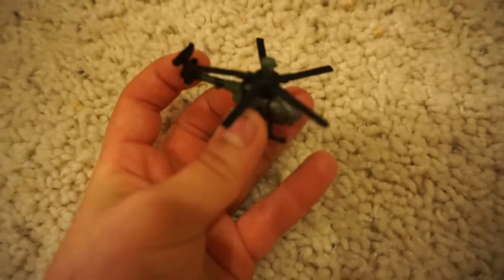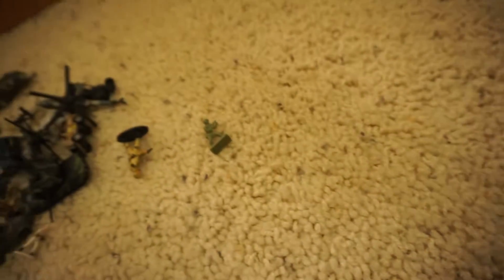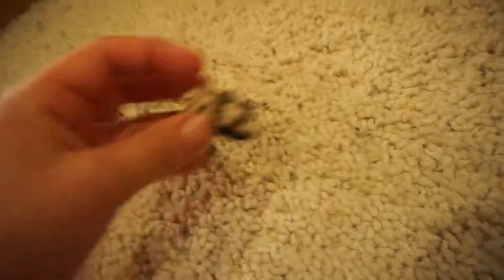I have a helicopter. These helicopters are really cool. So here's a little military helicopter. Another military helicopter. And here's an army guy, a military guy. And this is a little guy. And this is another guy. Another guy. Another guy. There's lots of guys, and I'm just going to put the rest of the guys back. There's those guys. Here's a tank. Here's another tank. And this tank is like a tank destroyer. I think it's kind of like a T-82 tank.